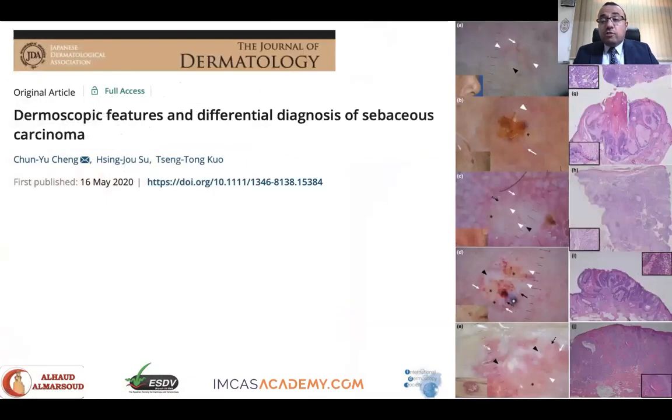Also, for sebaceous carcinoma, it was stated that it's pretty much like squamous cell carcinoma, with the difference of having much more yellow structureless areas and yellow clods because of the sebaceous component for sure.